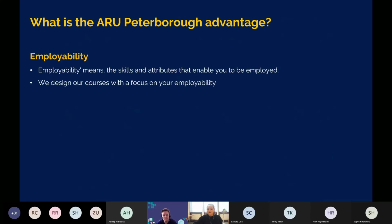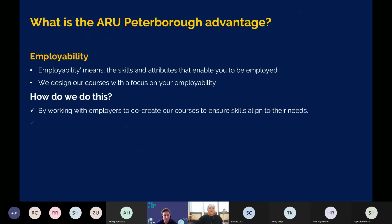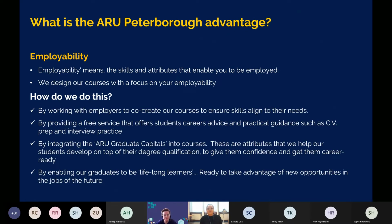Just quickly, because I know that we only have a couple of minutes left, but what is kind of the advantage of studying at ARU Peterborough? Well, like I said before, we've worked with employers to create our courses. When you go into a job and you graduate, we know what those employers are looking for, and we will make sure that over your course, you get all those skills that you need to go straight into a job. And that's really important to us. And that's why we do graduate capitals. We put all this information into our courses so you can become a lifelong learner and you can keep moving forward until you reach the top of your career.